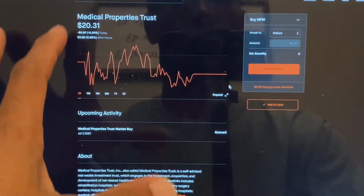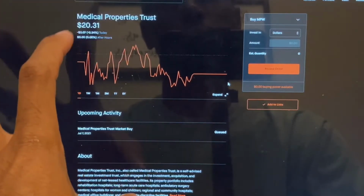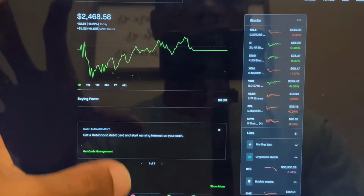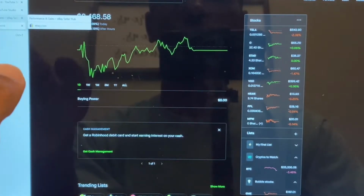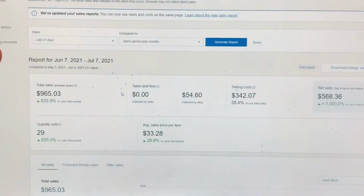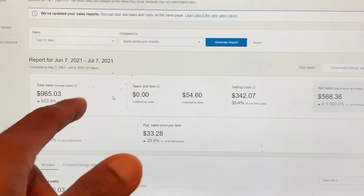So I figured this would be a safe bet, and I wanted to go ahead and put a little bit of money into it. That's where we're at with the Robinhood, and I'll show you the eBay selling account. This is what I did just the last 30 days. I'm not going to do it just for the month of June, but just give you an idea of where we're at.